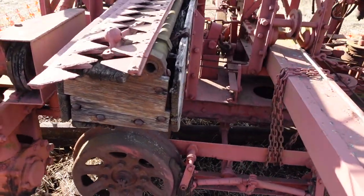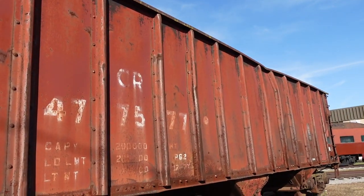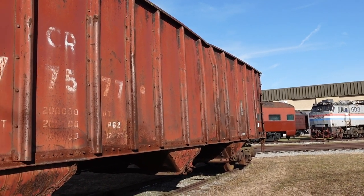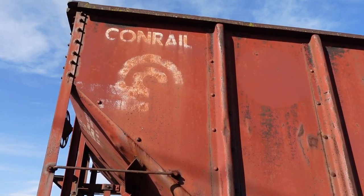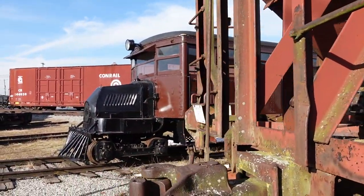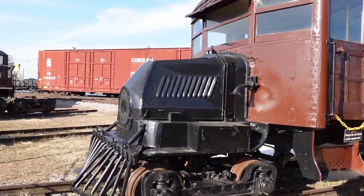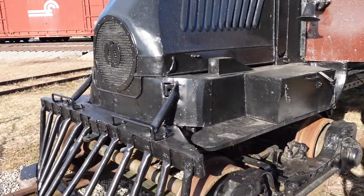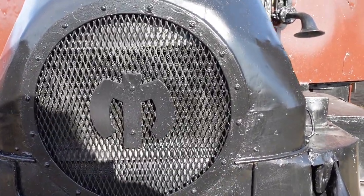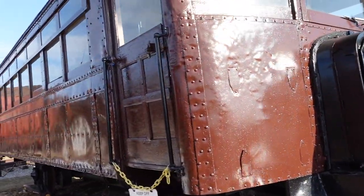We got some pretty nasty looking stuff right here. I've actually been seeing more of these on Norfolk Southern's line with either black and silver. I like the lightweight aluminum hoppers, but this one's pretty cool. And there's the old Conrail snail, as they call it. And behind this is actually something really cool. We have, looks like a motor car. That's really, really interesting. Is that the Mopar logo on the front? I think that is. Got this evil looking motor car thing just hanging out in the yard.